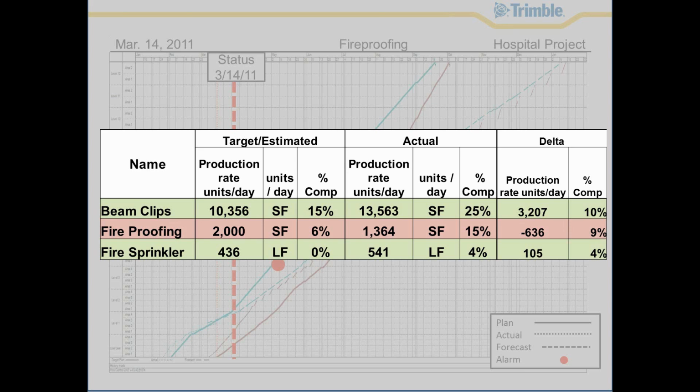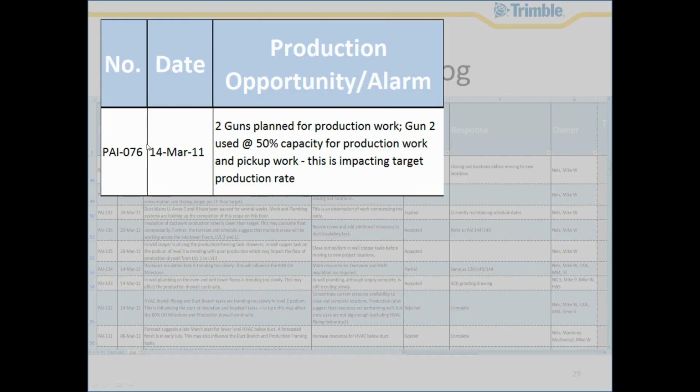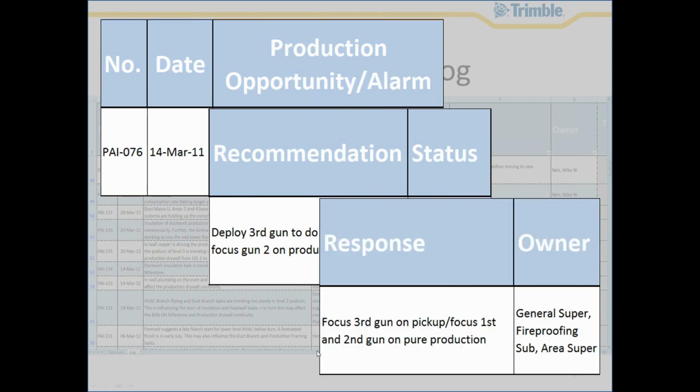So part of this process is what we call the control actions log. And this is where we start to document all of our observations and our recommendations and if they're accepted or rejected. So this time, we made a control action recommendation that we observed 2 guns operating at 50% capacity because of the pickup work, and this was impacting their production rate. So our recommendation to the project was that we would deploy a third gun and focus 2 on production work only and have that third gun do the pickup work. As a result, it was accepted. And our response was, yep, we deployed it. We're going to get those 2 guns as we said we would and allow that third gun to focus.